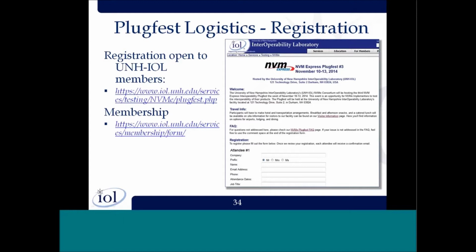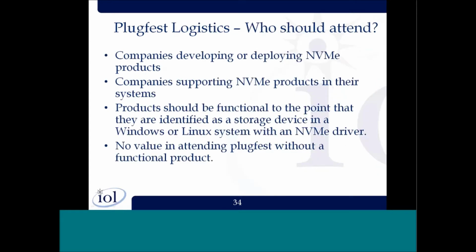So as I mentioned before, registration for the event is open to UNH IOL members. I've got a screen here of the registration page, a link to the registration page, and also a link to the membership page. So you'll want to have those two things squared away first to make sure that you can attend the event. Now, one thing, sometimes we get questions about this: who should attend the event?